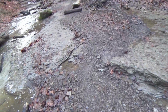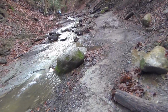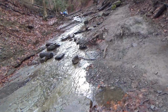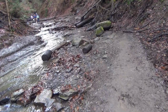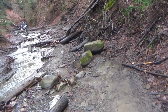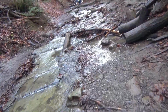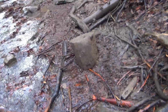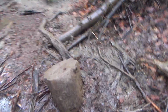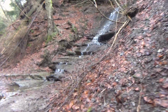You've got to cross the creek sometimes. There's the flame right up there. I'm almost there. Almost there. Such a beautiful area, guys. I encourage you to come check it out yourself. When people hear there's a flame inside of a waterfall, they freak out. Some of them probably don't believe it, but there's a little side fall.